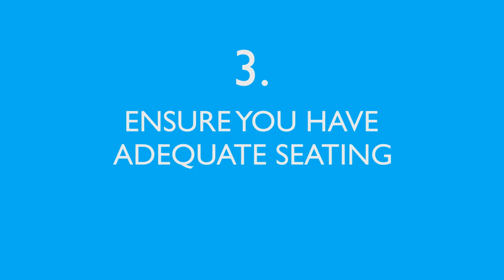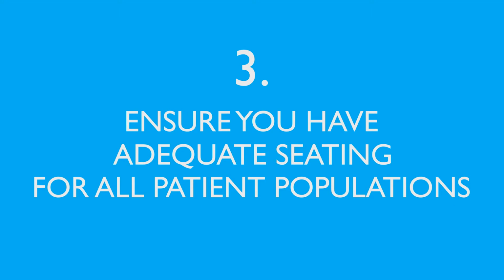Tip number 3, ensure that you have adequate seating for all patient populations. Keep in mind that pediatric patients, elderly patients, or larger-bodied patients may have different needs. Make sure that you have adequate seating to accommodate any of your patient populations.